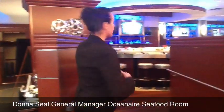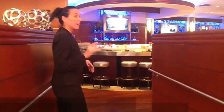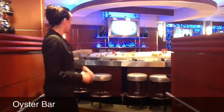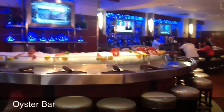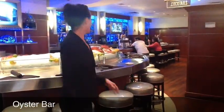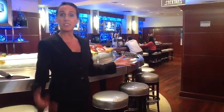Perfect. Let me go over this way. Off to our left, you're going to see our bar area, which has a wonderful happy hour every day, Monday through Friday, 4 to 7. Get here early to get a seat because it gets filled up quite quickly. This is our oyster bar. Every day we serve between 10 and 12 different varieties of oysters, freshly shucked to your order, east and west coast alike. We also have fresh crabs, lobsters, shrimp, and ceviche. Okay.